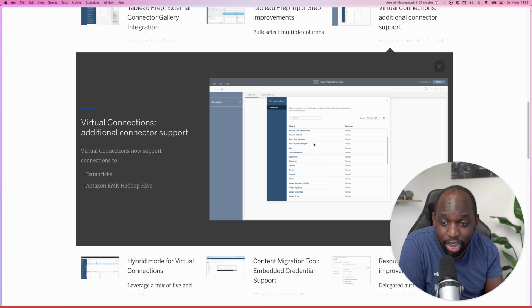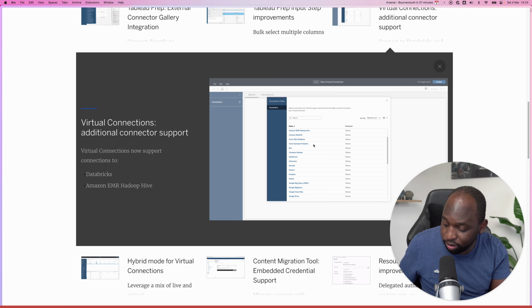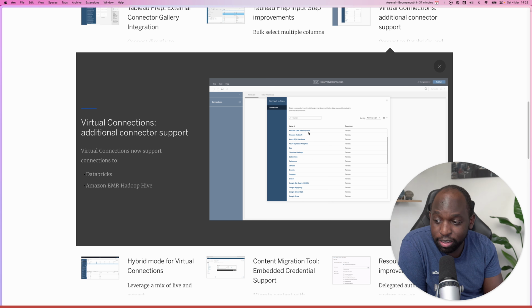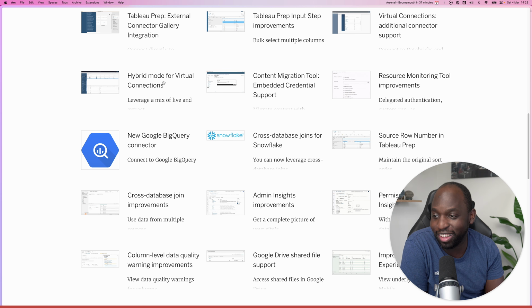Oh no, it is actually Amazon EMR, Hadoop, Hive. The reason I know I haven't got my annotator on is that it's the first item in this list. I thought Hadoop and Hive, to me, were separate things. So yeah, no, there you go. Did not know that even existed, so I have to find out what that is.